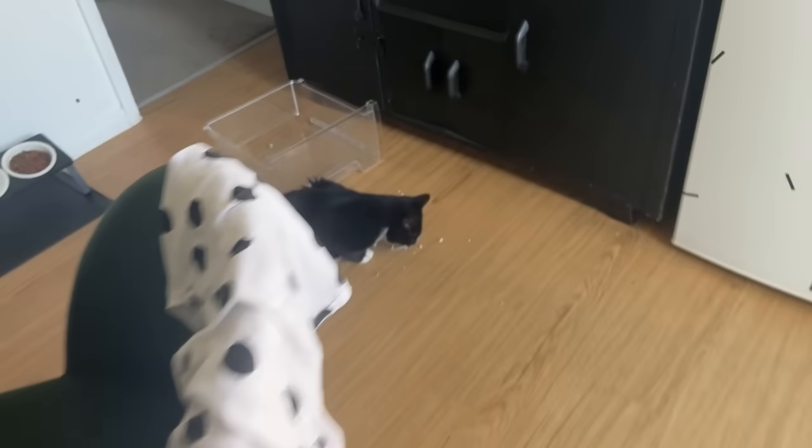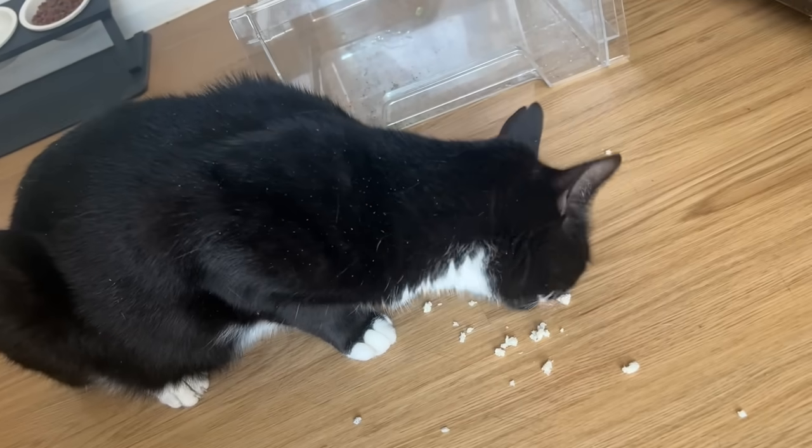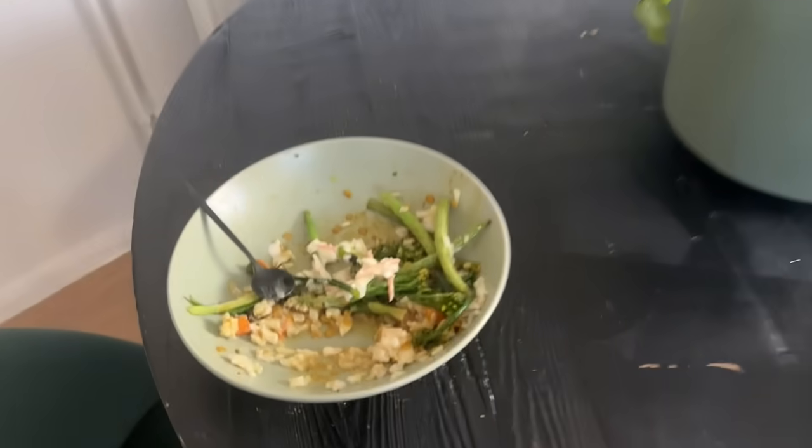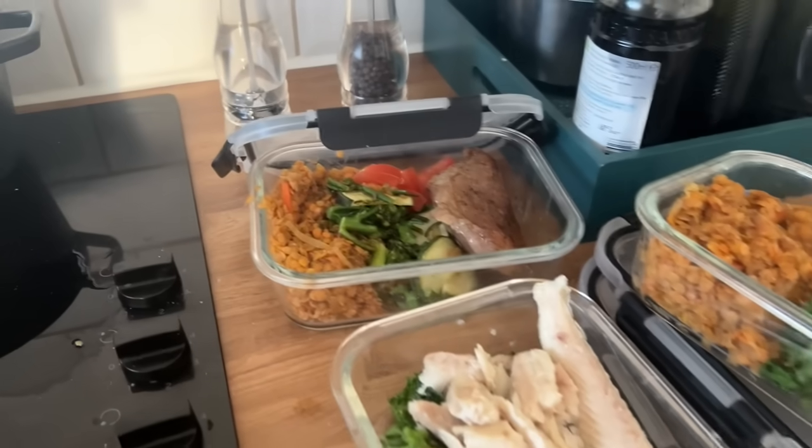Guess who's back? Back again. Shady's back. Eating some fish. Thank God he's back. Just finishing off my leftover curry. And then I've been whipping this up. It's been very hot today.